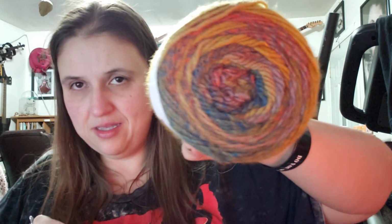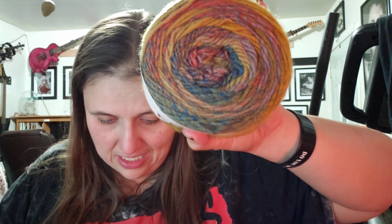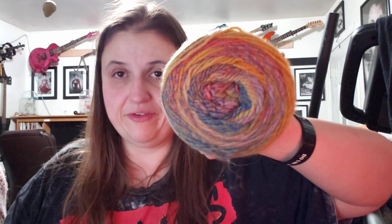And then this one, yep, this one's Buttercup. And this one is very fall-ish to me also, which I like a lot. And I want to say in Buttercup I got 3. Yep, I got 3 of them.